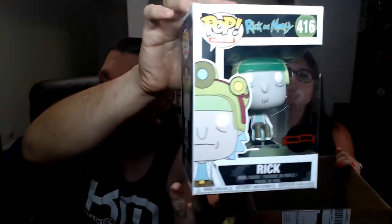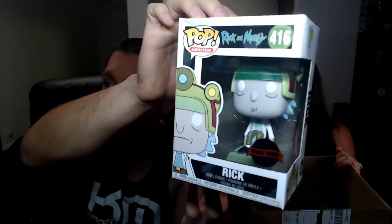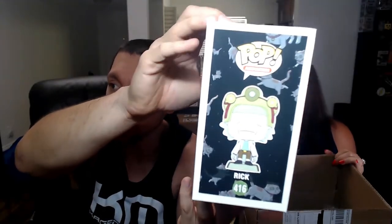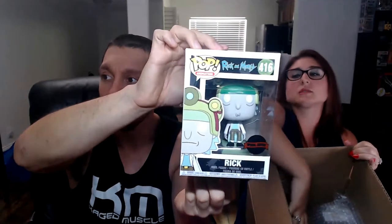Don't look in the camera, honey. Right, here we go. Here's the first one. All right, we got Rick. Special edition sticker from Rick and Morty, number 416. We don't collect this, so it could be up for sale or for trade. I'm going to turn the box this way and I'm going to grab one, and I'll give it to you. Let's see. I don't know how much that one's worth.